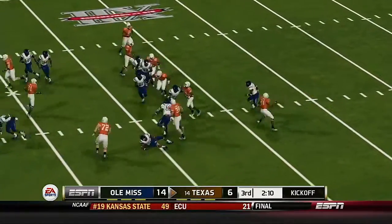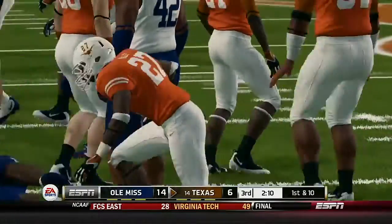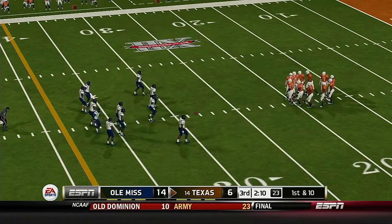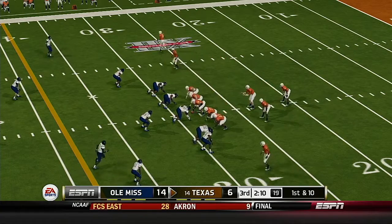Miller takes it at the 4. He wasn't breaking that tackle. What a hit. There's still plenty of time to keep running their offense as usual here. I don't think they need to feel any anxiety about trailing.